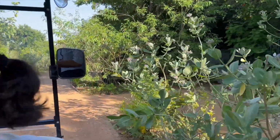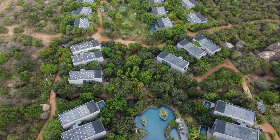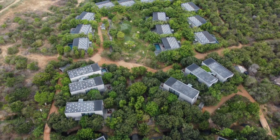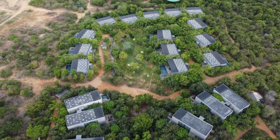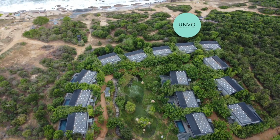Now, there's a couple of different rooms. You can see them here. Those are the stacked, more inward-facing rooms. And then there are the bigger standalone pool villas, which fortunately, you can see it here on the top right, we got. So I can't wait to show you around this room type.